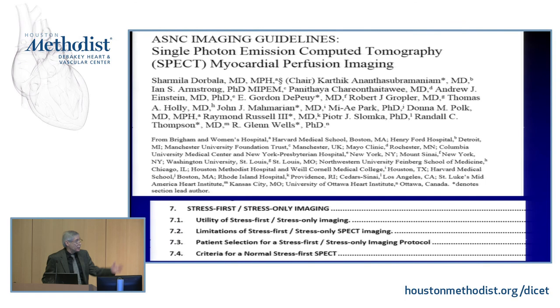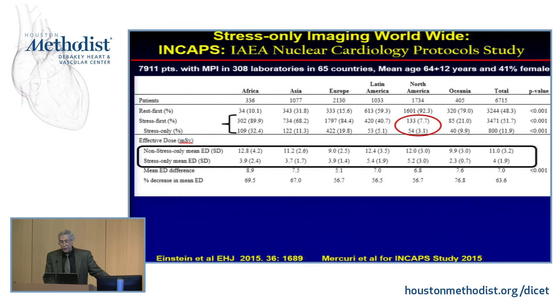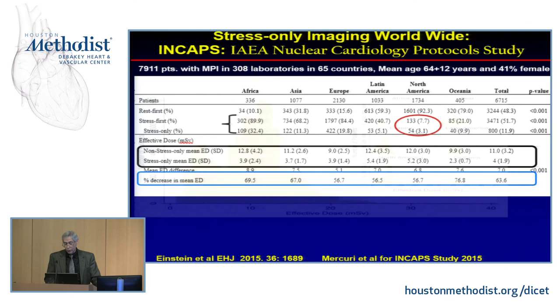What's interesting is, despite all of this, if you look at these data from the IAEA, the International Atomic Energy Agency, which was published several years ago in almost 8,000 patients from 300 labs across the world, you can see that in the U.S., not only do we do the least amount of stress first across the world, but also, therefore, the least amount of stress only. And of course, that leads to higher radiation exposure. We're not being able to reduce radiation exposure in many of those patients.